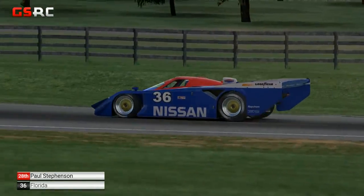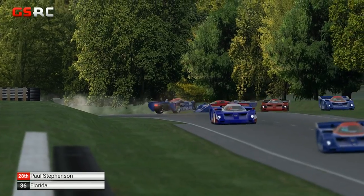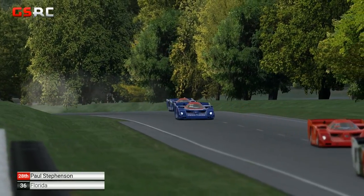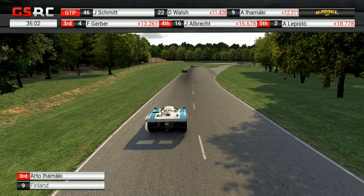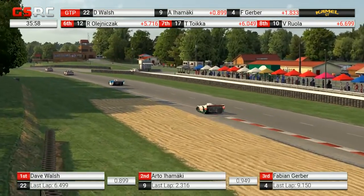He is in that also iconic GTP livery right here. There we come. Here he comes, and there he spins out, and the guys behind him try to scramble around him, not being fully able to avoid him. Riley Downey was also collected in that. Downey had been a big mover.